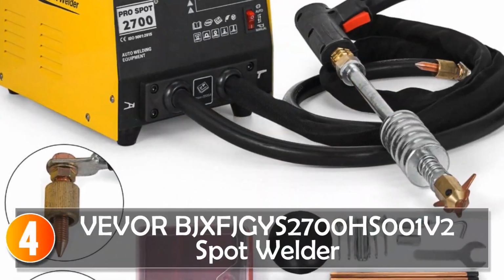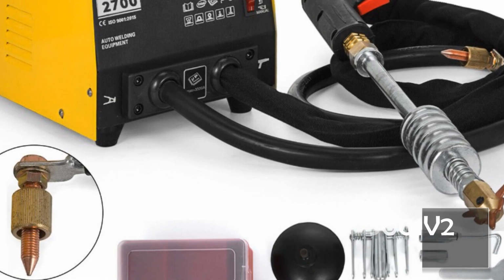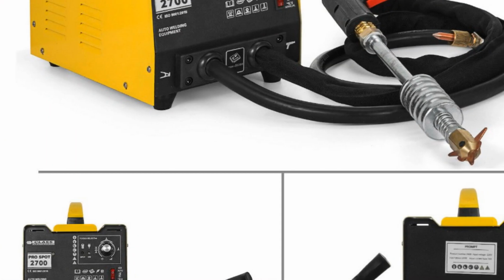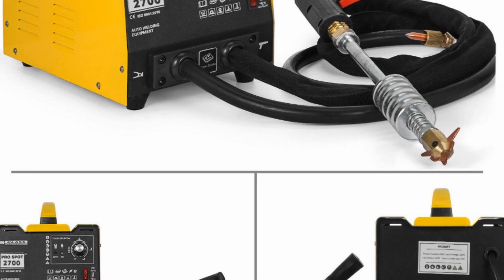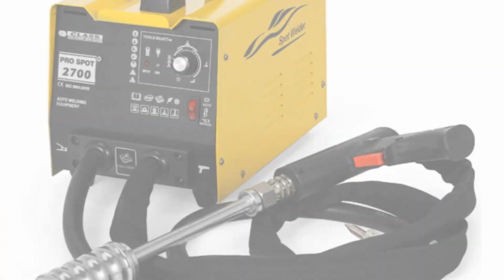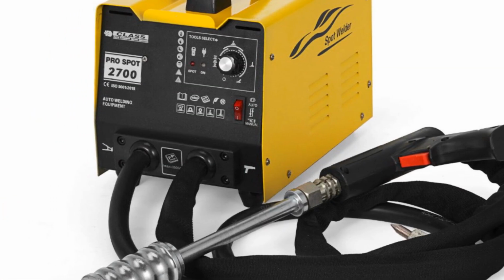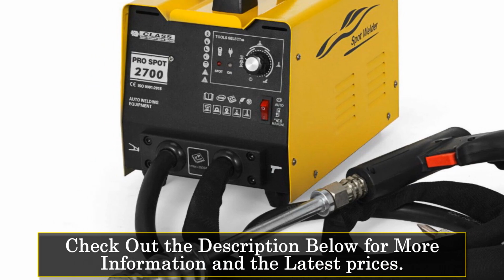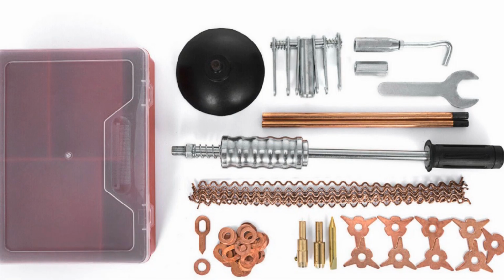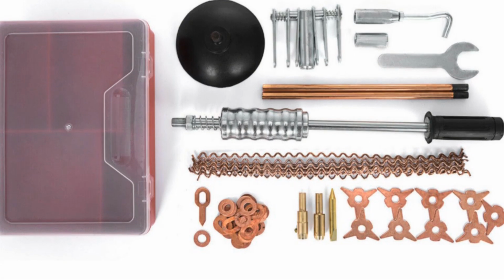At number 4, Welders BixPG's 2700-0012 Spot Welder. The Welders Spot Welder is a robust and powerful dent repair tool designed for various spot welding tasks. With a maximum output current of 3,500 it ensures efficient and precise spot welds on automotive body panels and similar materials.